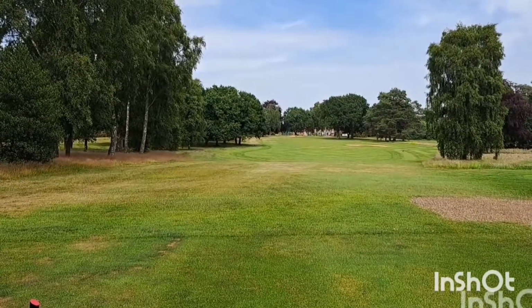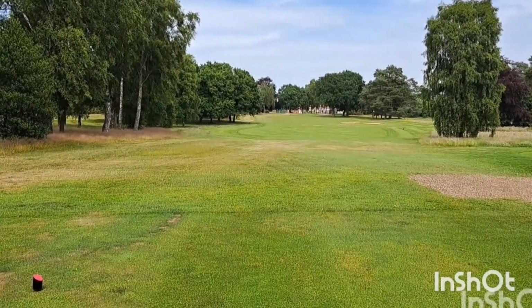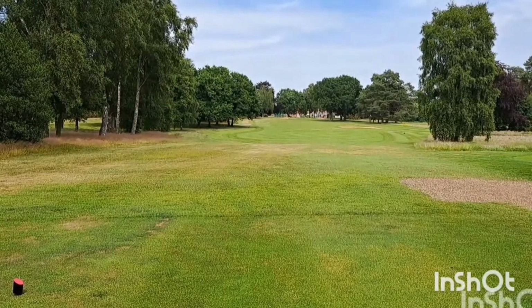10th hole at Easingwold, a shorter par 4. 296 yards. Looks relatively straight. A bunker sitting in the middle.